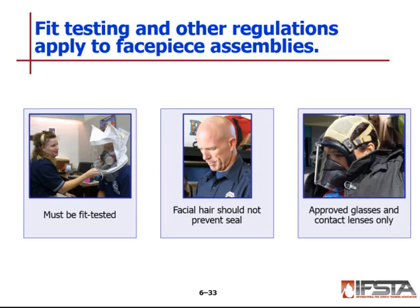And the last thing is you need to either wear contact lenses or approved glasses. There'll be glasses that actually pop right into the mask. That way you can still see. And it says contact lenses again. This is for firefighters. They're okay with that. In industry, contact lenses are kind of frowned upon in respirators because if a lens comes out and you can't see, that ends up being a problem.